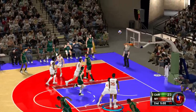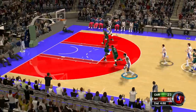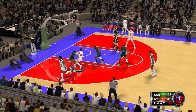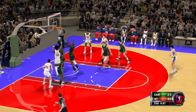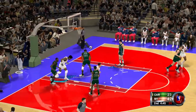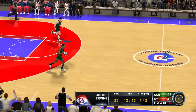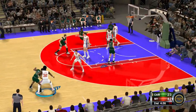Can they get it? The shot is off. He hit a 3 in the first, but so far has been unable to capitalize here in this quarter. Outside Irving. And he drops it in from the low post. Irving's got 25 points in the game. Boy, he's been good offensively tonight. I really like what I've seen.